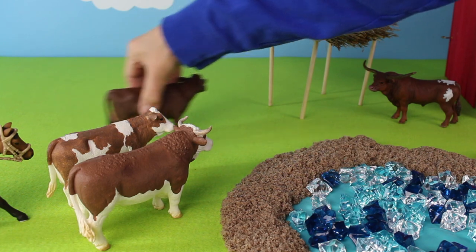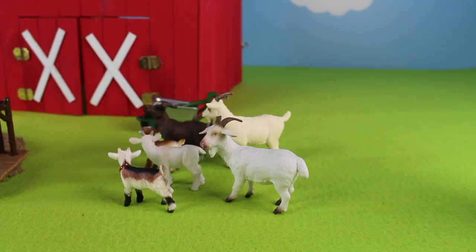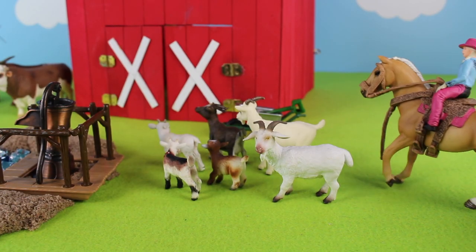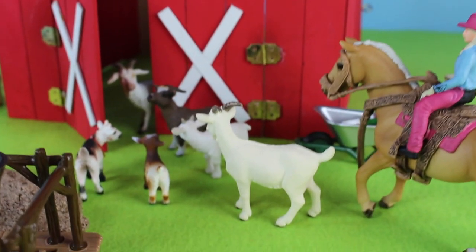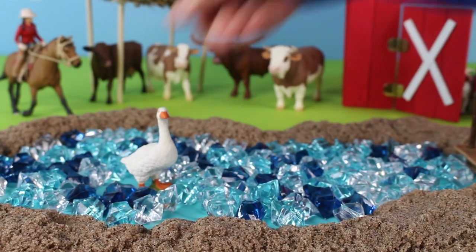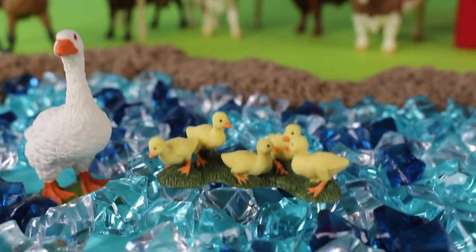Here comes the cowgirl on her horse. She's bringing the cattle in from the field. Here comes another girl. She's riding her horse. She's herding in all the goats from the pasture. The cowgirl is on her horse, and the goats are headed towards the barnyard. There is a duck in the pond. And look, there are some little ducklings. It looks like the duck and ducklings are enjoying the water.